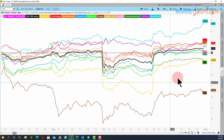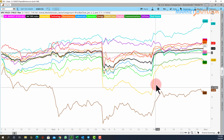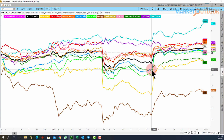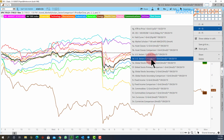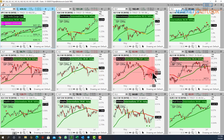Financials were down, but they had a great day today. Again, kind of a rebound day because of how oversold they were going into today. But industrials, materials, financials, energy, all struggling. And today was just more of an oversold bounce. Again, you look at the 12 grid for these sectors, and you see a lot of them are still below their moving averages. Industrials is a little bit above now, and staples is close. Utilities is there. Real estate really ramping up, and healthcare, technology. You can see discretionary getting another cluster here. They've all gotten clusters here.